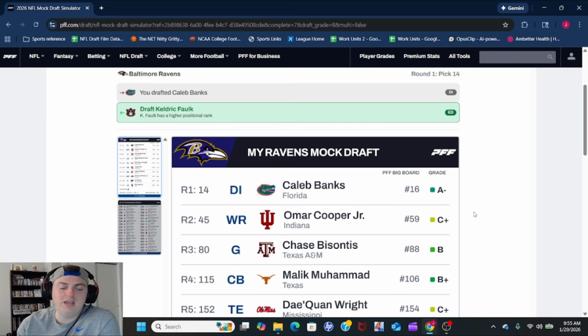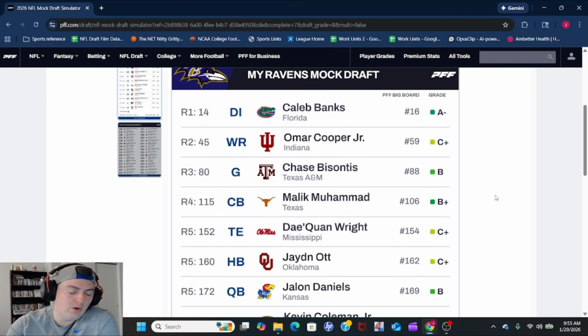But I like Caleb Banks because he's obviously experienced on the interior. We do have to figure out how injured he is and how he's able to go, if he's able to go by the season and all that stuff.